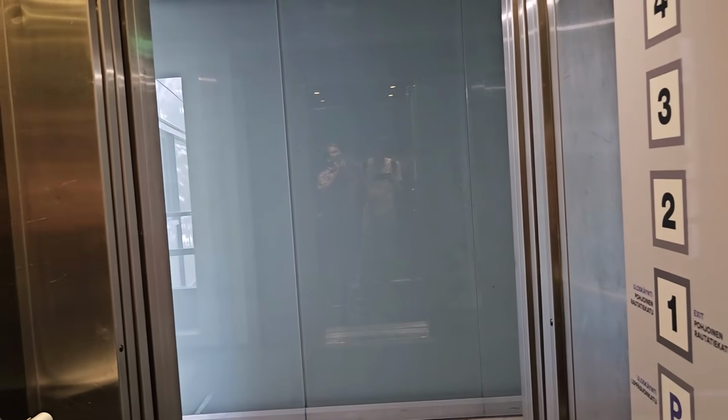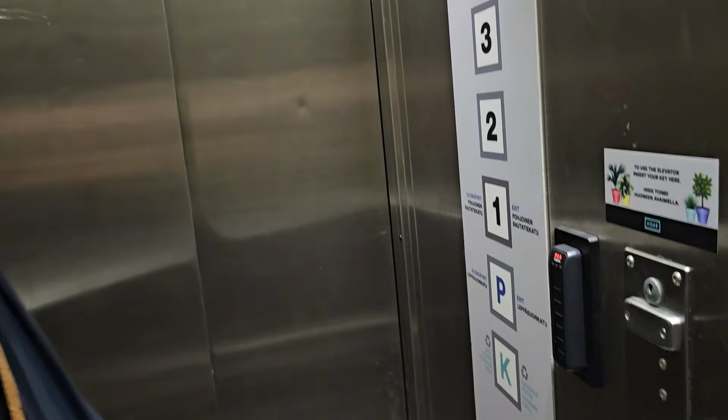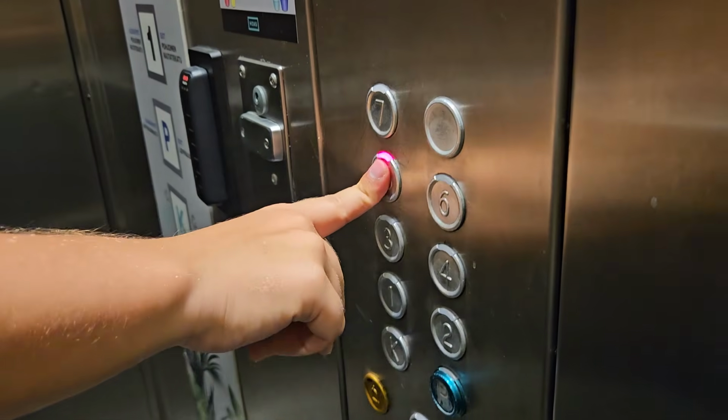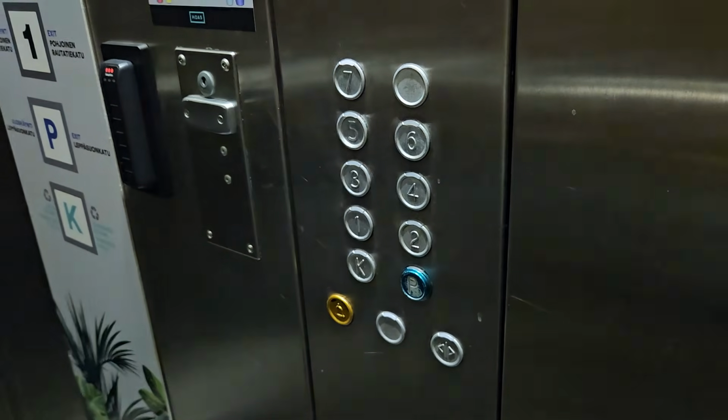But I don't do it. It's too embarrassing. No, it's a student housing, not for elderly people. But still, because it's so locked up like.